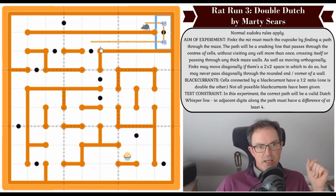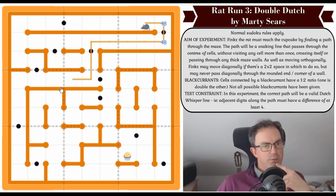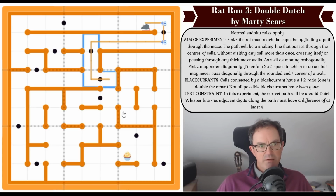But we have to be a bit careful still, don't we? Because otherwise we're going to run into the same problem. So if Finkz went south through this blackcurrant, so he eats the blackcurrant and then continues down to here, we know Finkz can't turn left, because Finkz can't go into the U-bend. This is the U-bend of death for Finkz. That doesn't work. Finkz can't go up again, because Finkz is then going to cross the path. So Finkz has to go there, and that can't work, because again we're going to have 4-8 here and 4-8 here, and there's too many 4s and 8s in column 5.